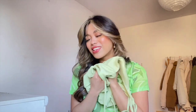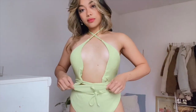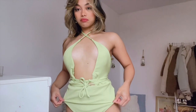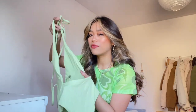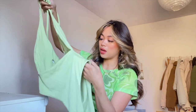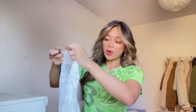Actually, this piece, I'm so gutted because it has a very odd fit. It's very loose on the front bit. It just looks all messy, especially when I'm tying it around with a strap. I do think that if I got a size lower, it would have been less, but it still would have had the same effect. I don't know what it is, but I'm just super gutted with this one, but this is so sexy.